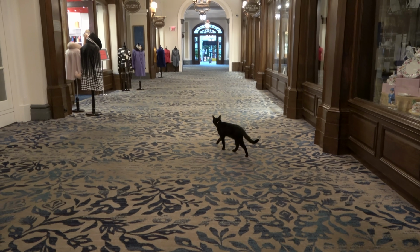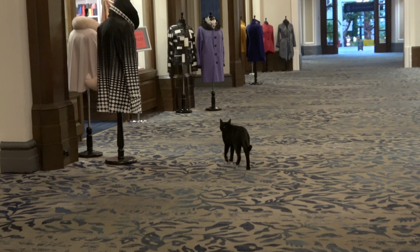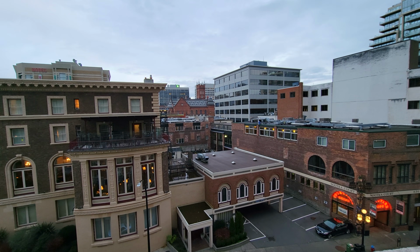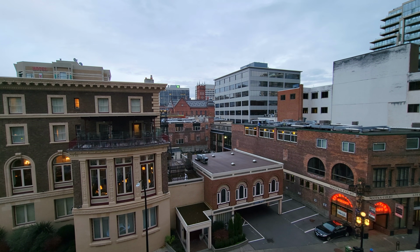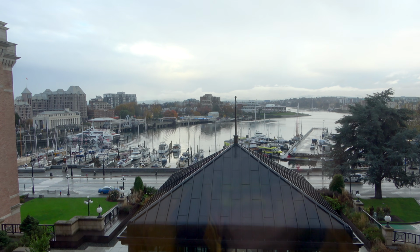There's also a local cat burglar that comes in the hotel. He's a neighbor's cat, but you may see him wandering around outside and even in the hotel hallways. But you can also see the view outside the window. We're looking at the back side of the hotel, so the water's on the front, the city's back here.